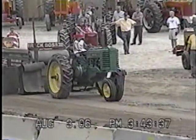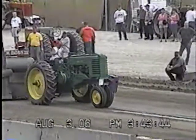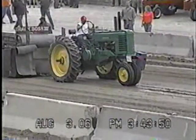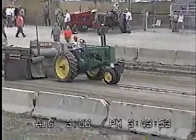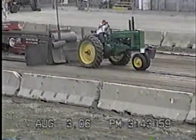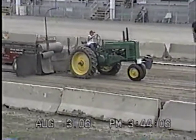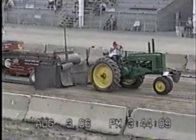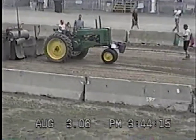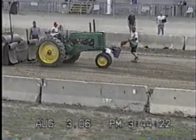Peanut down the track in his great-grandpa's tractor, a 1950 John Deere A. Let's root Peanut on. This year we are working on a speed limit. It's 3.5 miles an hour. If they go over that, they'll hear a horn blow. You get three times that horn blows and you're out, you're disqualified. So that's what that horn is that you're hearing. That's Peanut Gardner. We'll get his distance here shortly.